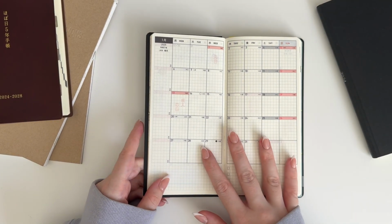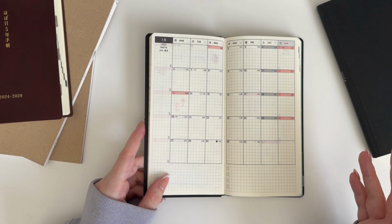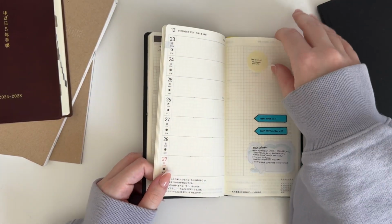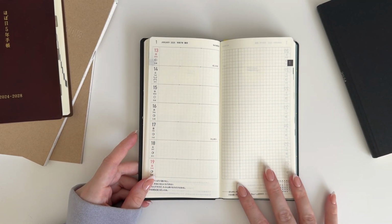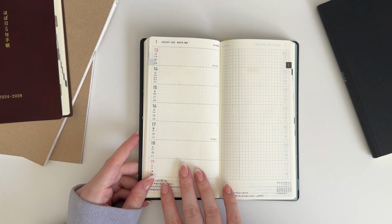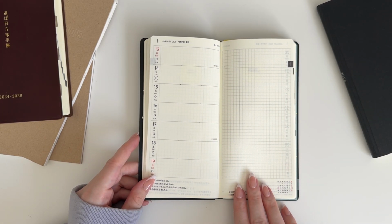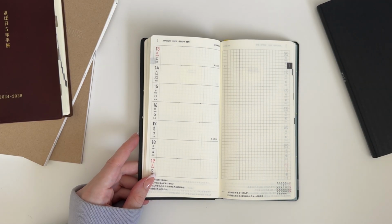So this is like the monthly layout. I like how there's still a lot of space here to write some notes. And then, let's see, okay, here's a weekly layout. It's a lot of space. I'm a weekly planner, so I like how it's a 2-page layout. I can put all my day-specific events and tasks, and then here I can put any extra notes. And I can really customize it to suit me and my current needs.